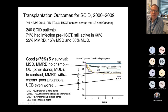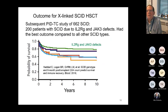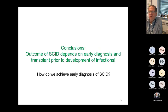The problem was that if patients had active infections, they did not do as well. And you can see it, especially here, that patients who had an active infection and did not go to transplant very early after birth had only about 50% survival. So these were very significant risk factors that were very important in determining outcome of patients. I'll jump on this one because I do want to move forward.